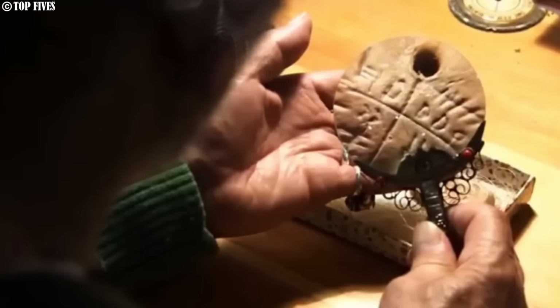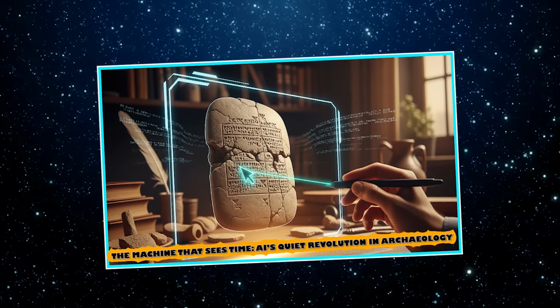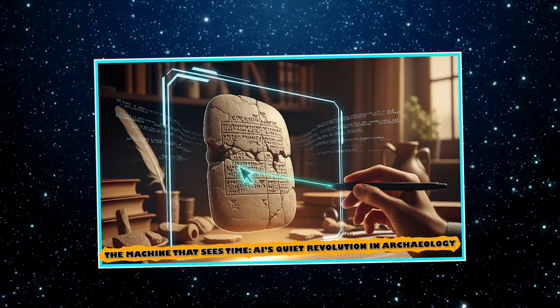But what if uncovering that code required a machine that sees time? Let's find out. The machine that sees time. AI's quiet revolution in archaeology.